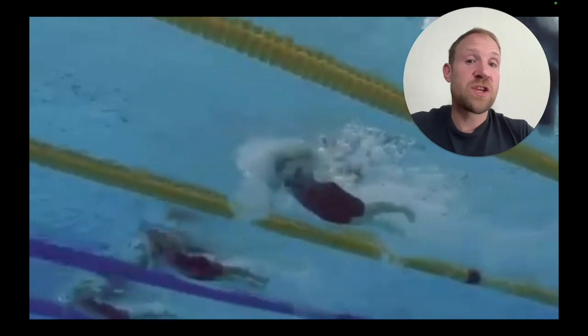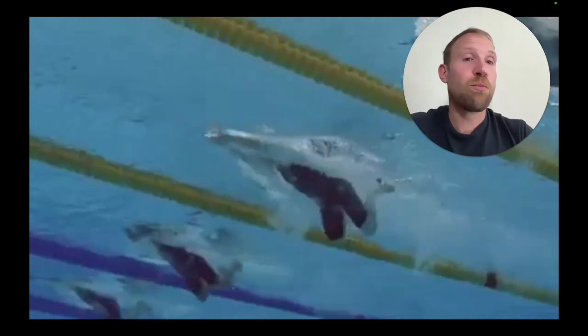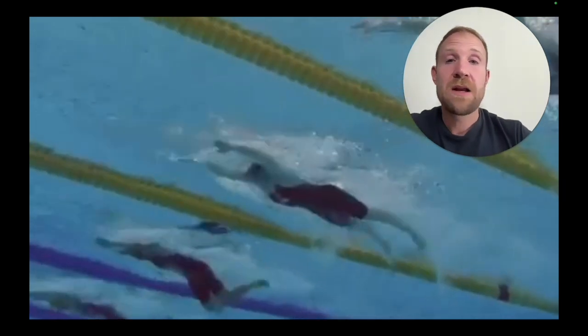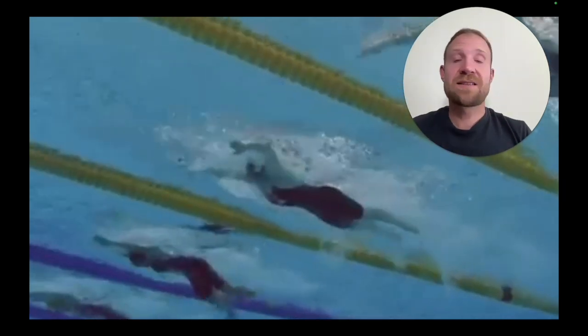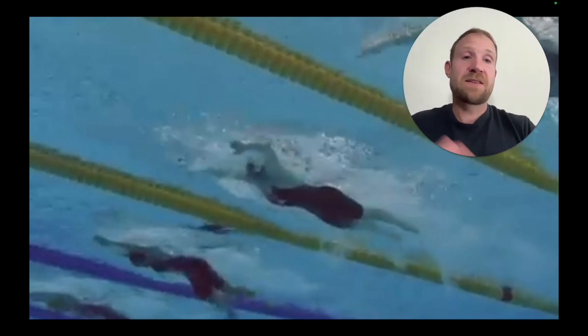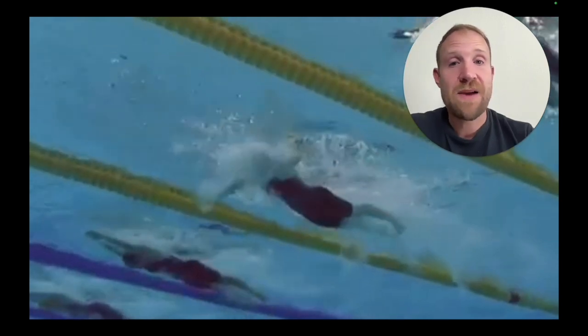And more importantly, she's going to be ready to recover the arms, but she won't have breathed yet. And that's just going to slow her down. It's just going to make it take more time for her to get back in alignment. And the last thing swimmers want to do is be stuck in this position, waiting to breathe, instead of trying to get the head back down in line as fast as possible.